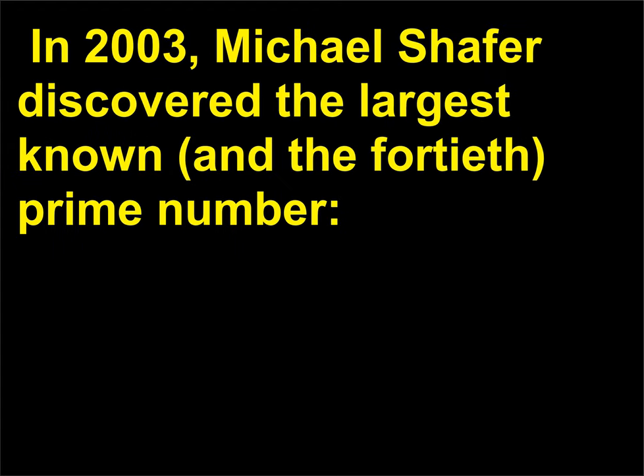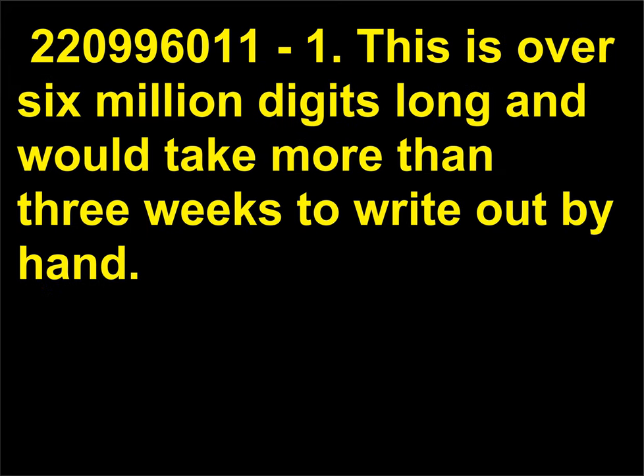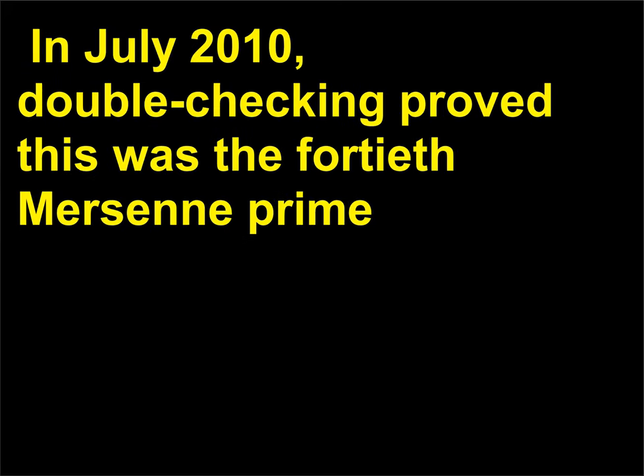In 2003, Michael Schaefer discovered the largest known, and the 40th, prime number. It is over 6 million digits long and would take more than 3 weeks to write out by hand. In July 2010, double-checking proved this was the 40th Mersenne prime.